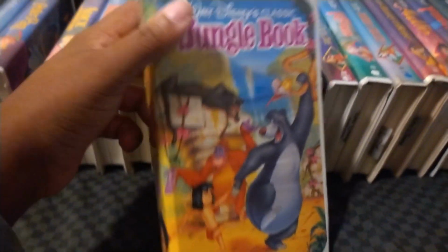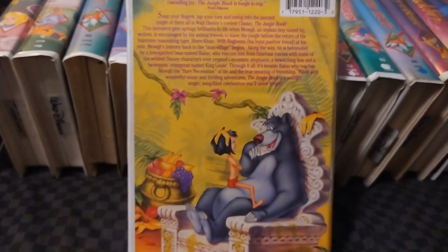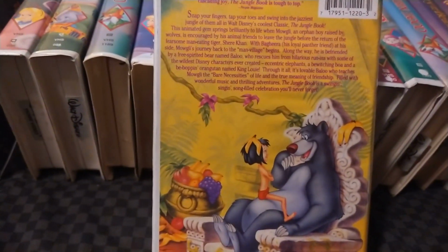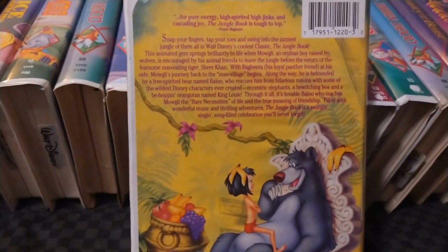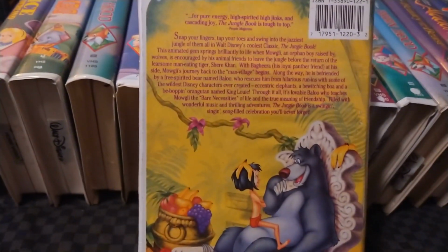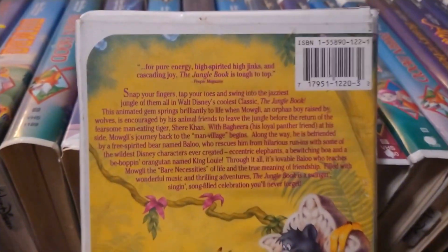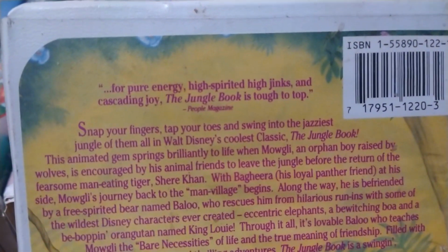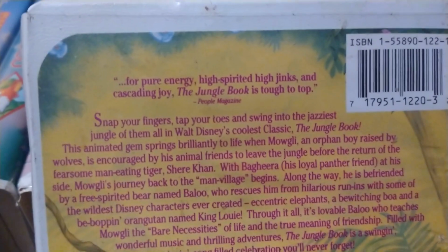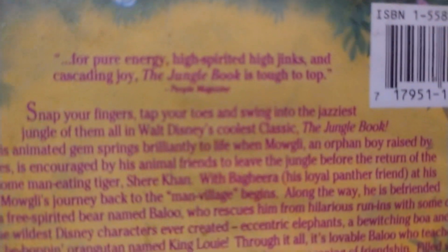It doesn't say the original animated classic. This was the last under the production of Walt Disney, because he passed away in 1966 during the production, and this came out in 1967. My goodness, the movie turns 55 years old. For pure energy, high spirit hijinks, and cascading joy, The Jungle Book is tough to top, says People magazine.